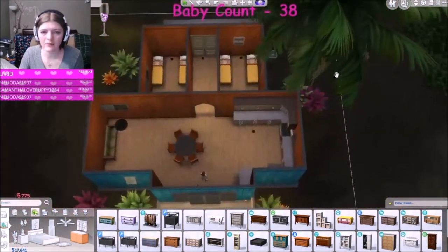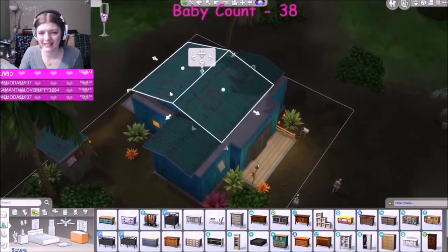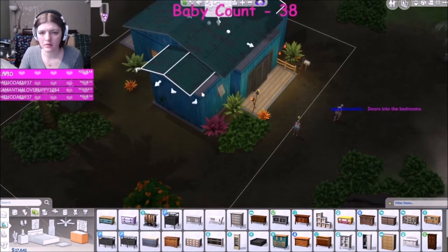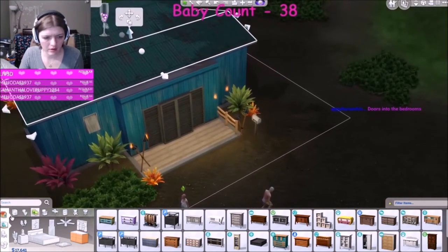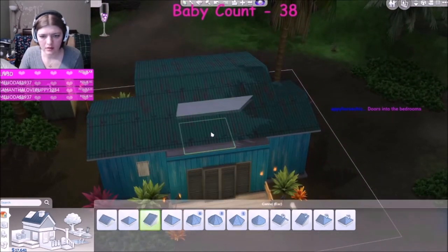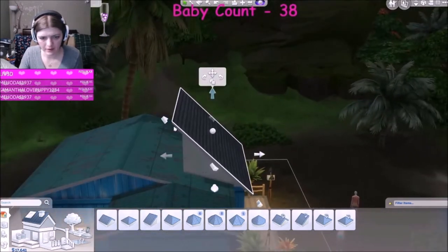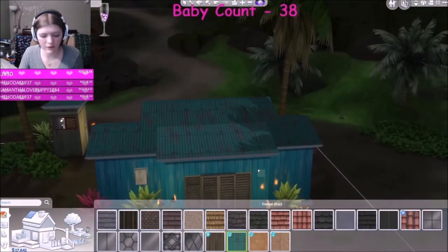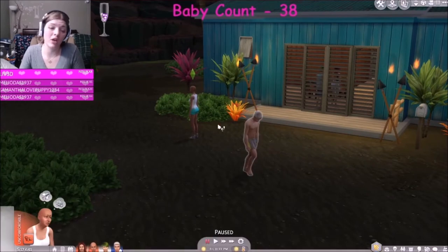There you go. Cool. Good. They have absolutely nothing exciting in this house. It's fine. Oh wait, I better fix the roof. Fix the roof. There we go. The roof is on fire. Can I just do this? Perfect. Don't quote me on that. It's a good house by the volcano.